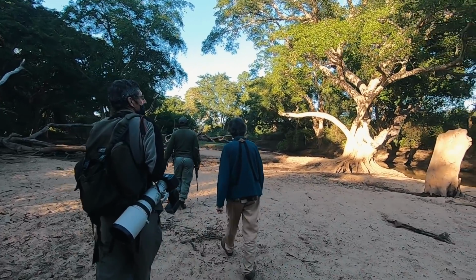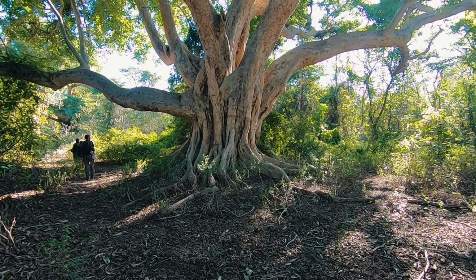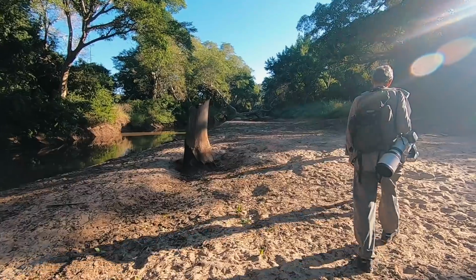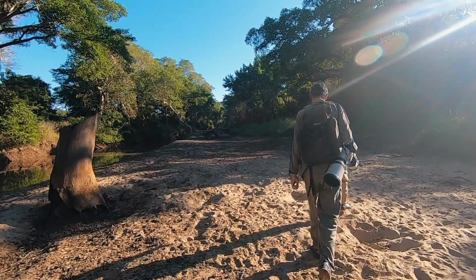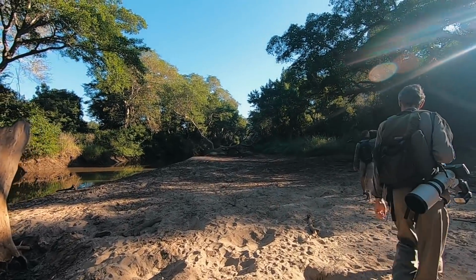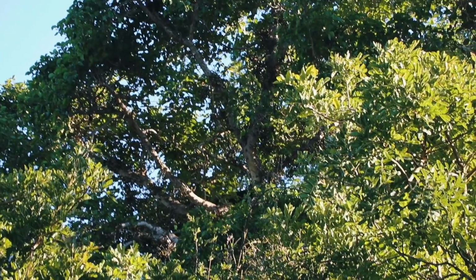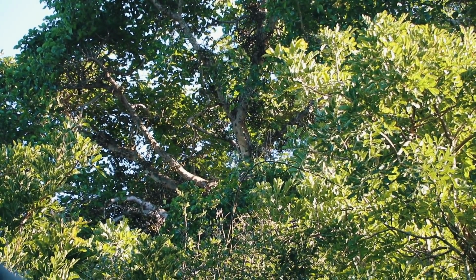I would highly recommend booking this walk, which you can do at the Mantuma reception the day before, as it is in fact Africa's last indigenous fig forest, with some of the trees dating to over 900 years old. These beautiful specimens fruit all year round, and therefore attract a large amount of birds and animals, who apart from eating the delicious fig fruits, also enjoy escaping from the heat by parking off along the banks of the Mkuze River.